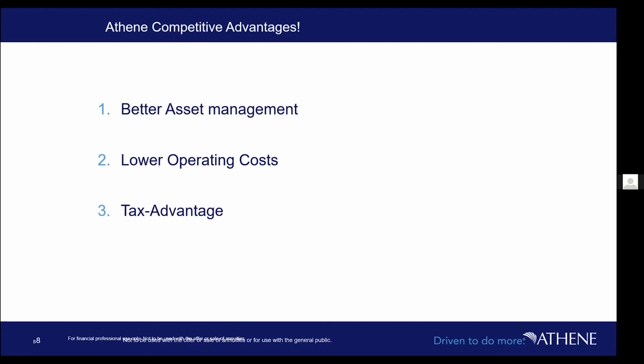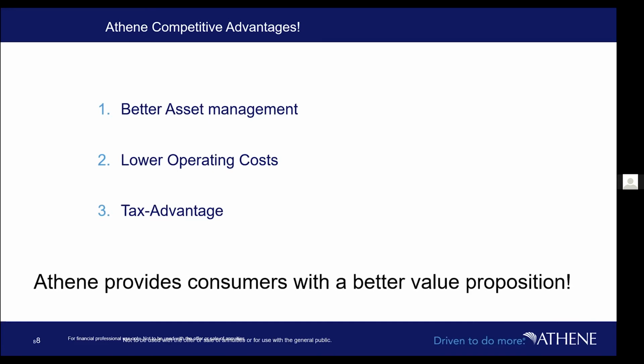So remember I said we were based out of Bermuda as a reinsurance company initially. So that's actually going back to our lower operating costs because we do actually reinsure the vast majority of our own business, as well as we insure a lot of the business of our competitors as well. So why would we do it out of Bermuda? Taxes, obviously. With doing it that way, we have roughly 9% less tax effective rate than our competitors, giving us a tax advantage in the industry. So overall, we're really able to provide consumers with a better value proposition.